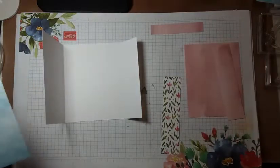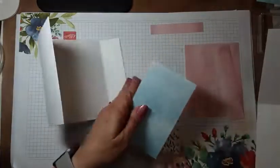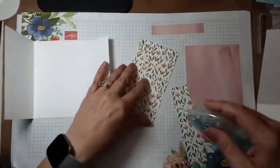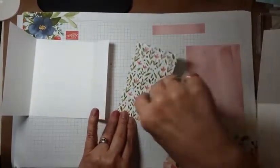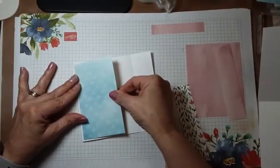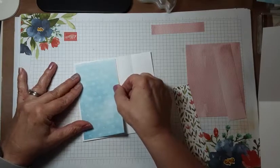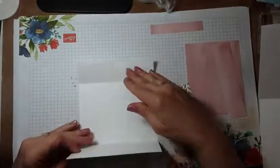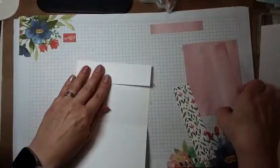All right, so this one is going to go on the front. I should have my adhesive right here. This is the A Wash with Beauty paper, I think is the name. So we're going to put this here, and you're just going to line it up with the border all the way around, as even as you can. Some people like to turn it sideways, whatever works. Then we're going to put the pink.